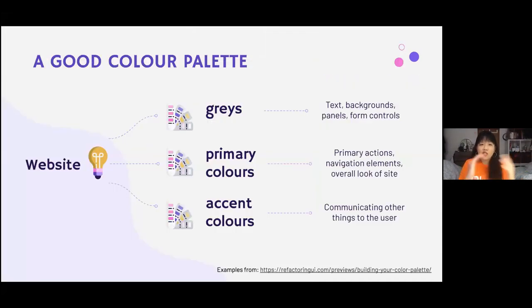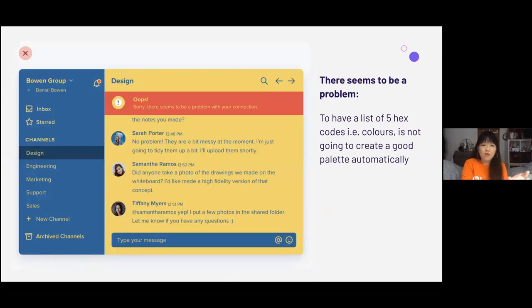This is something that I enjoy thinking a lot about: a website has many, many colors. There are three types, essentially. One is the grays. You have primary colors and accent colors. Grays refer to the text, the backgrounds, the panels, the form controls. There's a lot of grays, a lot of parts of the web design that use gray. Gray is a very neutral color that you need as the base of your design. You wouldn't want to have blue and yellow as the base, because it's very bad for the eyes and people won't enjoy using it.